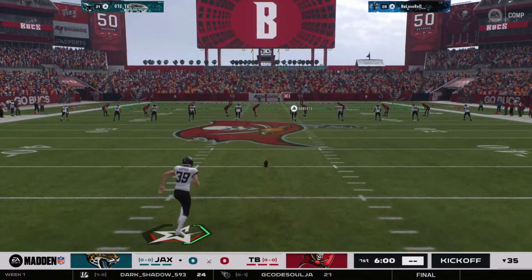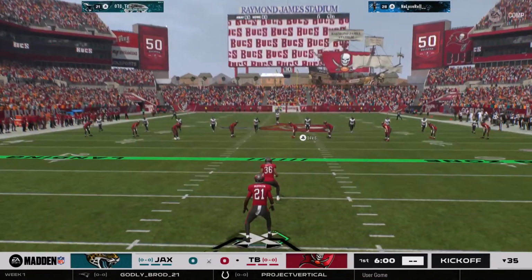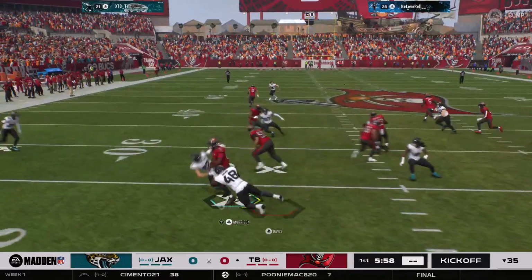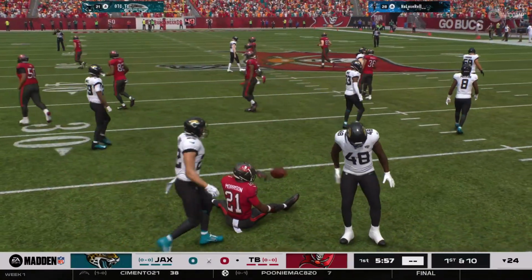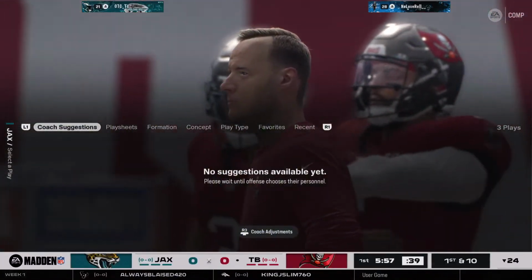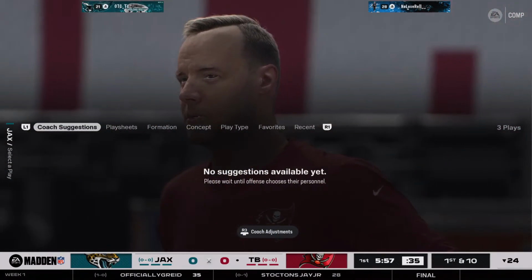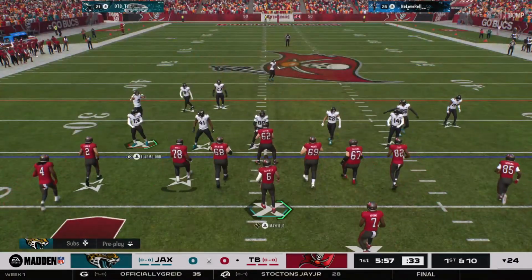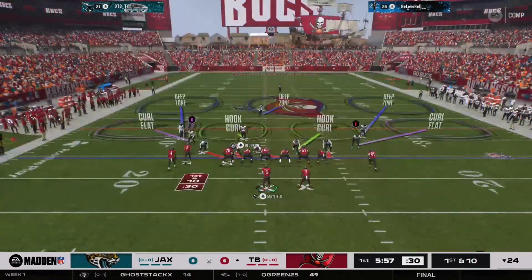Cam Little after the opening kick. And we're off and running from Raymond James. Fielded at the 7. And this drive will start inside the 25. So their offense is out now to get this game started. It's 1st and 10.